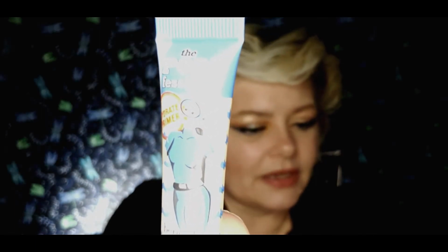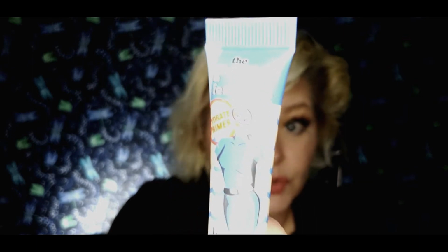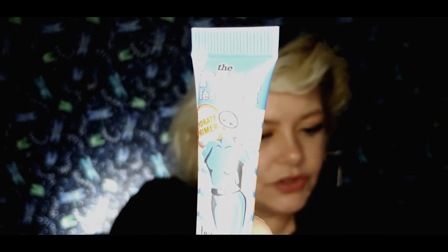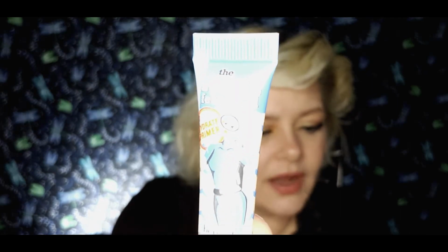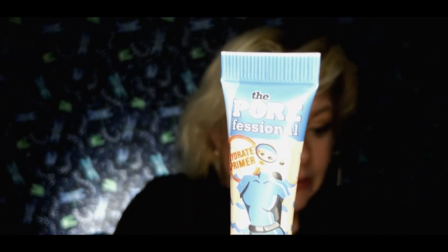Okay, Benefit Cosmetics, the Professional Hydrate Primer. Full size is $32. Gotta keep my face out of there. This hydrating face primer moisturizes skin, helps makeup stay put, and minimizes the look of pores and fine lines in one step. So, excited to give that a try. And I am so blurry. And this autofocus thing works sometimes and then sometimes it won't. And it's driving me nuts.